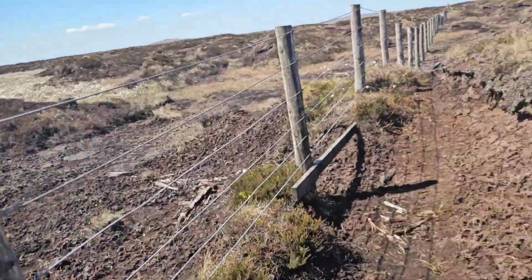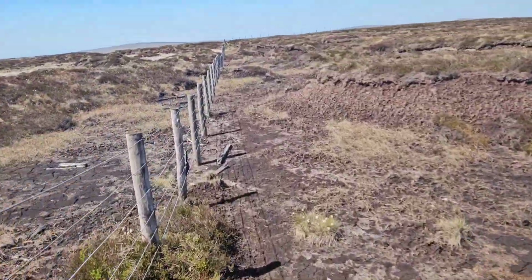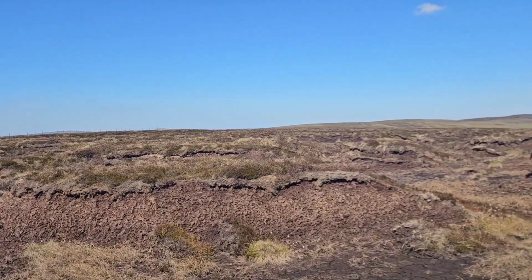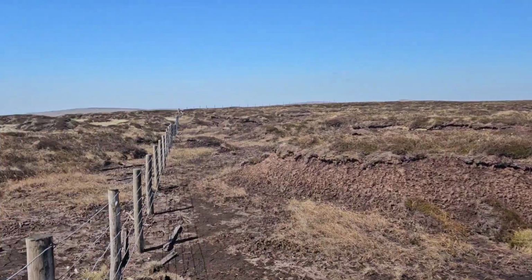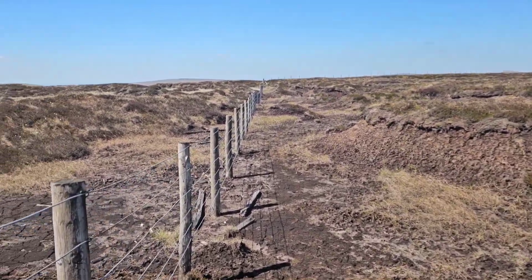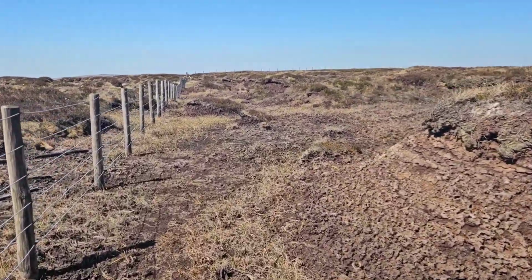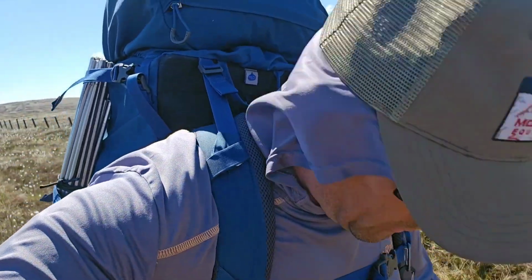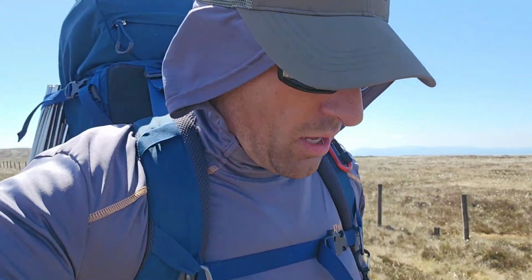Another one I'm grateful to be doing in the dry, because it's all peaty. I mean, it feels nice underfoot at the minute. I imagine it to be a nightmare when it's wet. I just need this wind to drop as well. If the wind dropped, it'd be a scorcher. So, just gone ankle deep in some boggy peaty mess, and my left foot's soaking, but I'm hopeful it'll dry out soon enough.